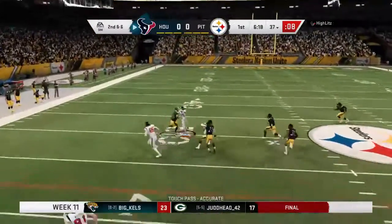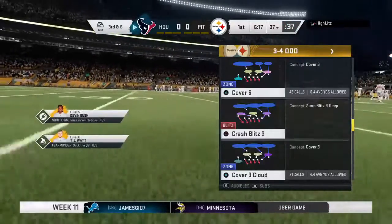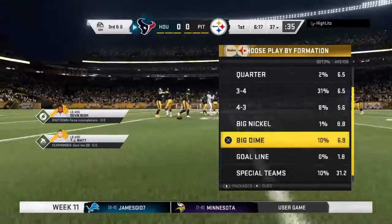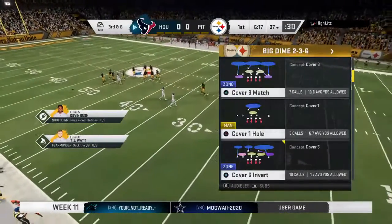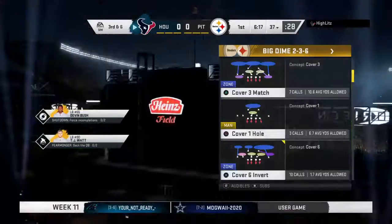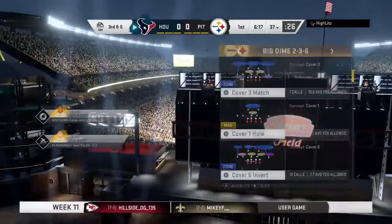Here's Watson. And this one in. Have to hold on to that one, and it's 3rd down. The positioning here is key. As a defensive back, you're taught 99% of the time, make a play on the football. But in this case, making a play on the man was all the difference. That's what forced the incompletion.